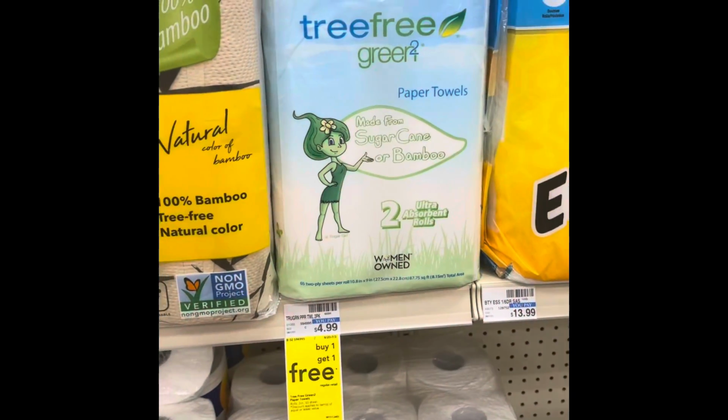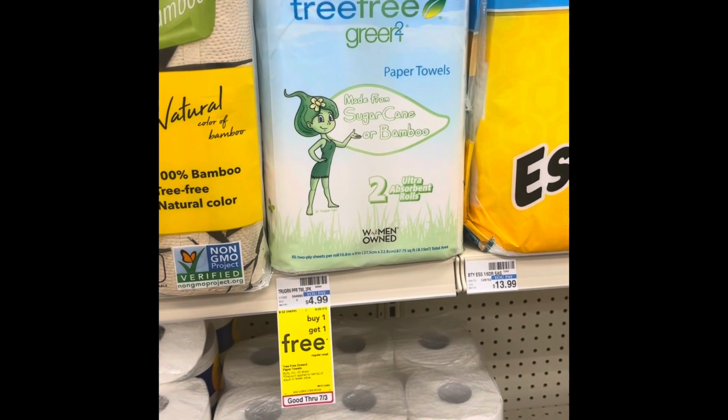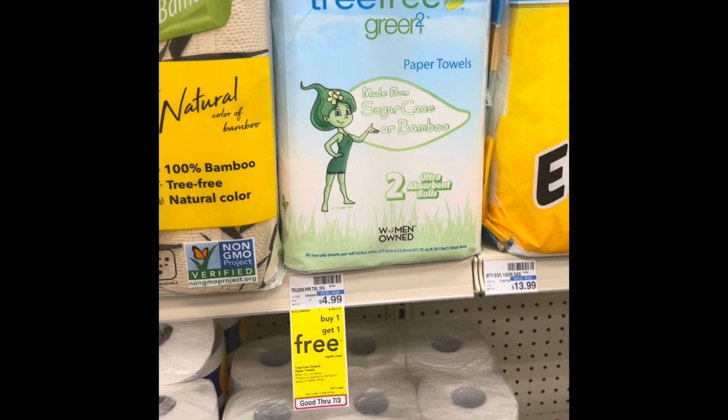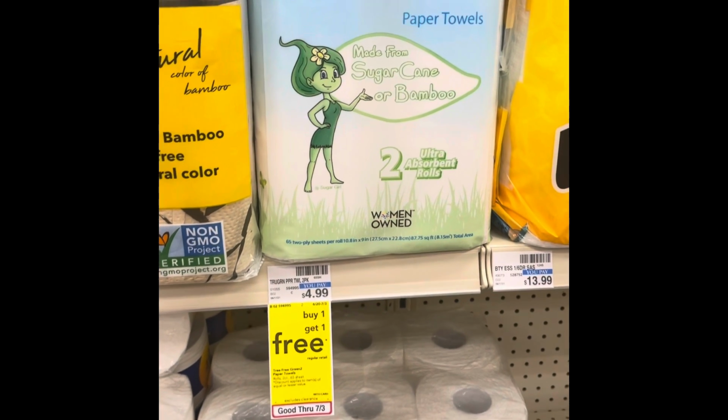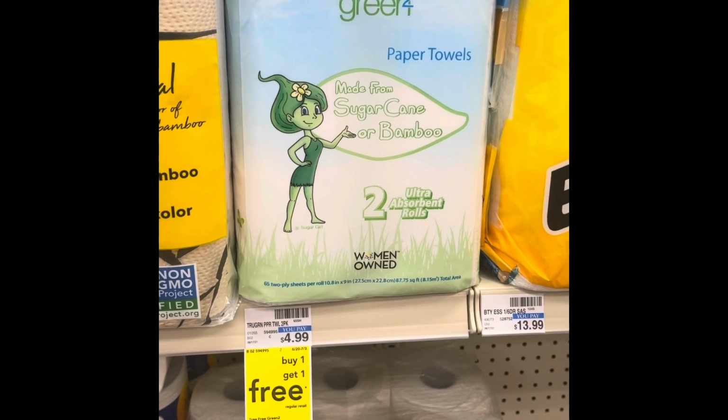All right, gotta love some free toilet paper after everything that we just went through with COVID. So buy one, get one free on this. Sometimes I buy a smaller pack that's like $3.79, but they don't have that today. They just have the bigger pack that's $4.99. So I'm gonna pick up 2 packs for $5 for both, $2.50 each.